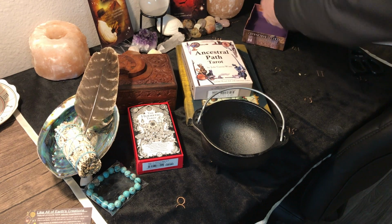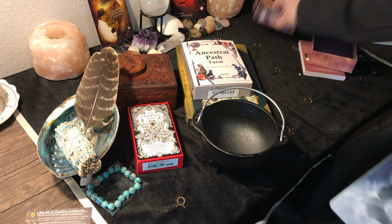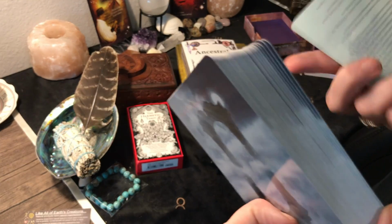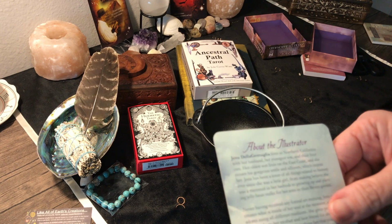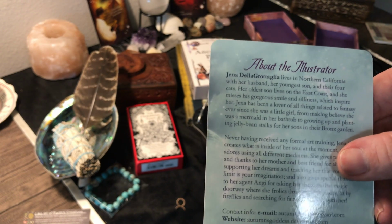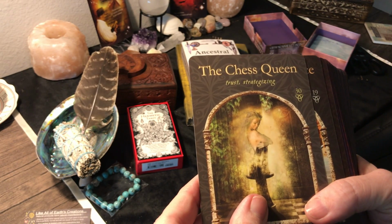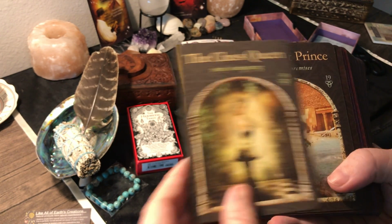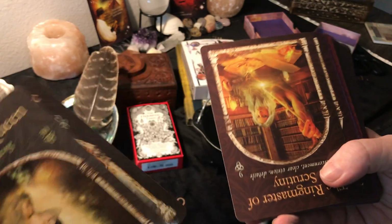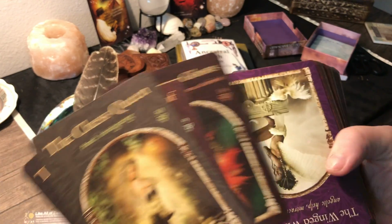You know what? So my other one was Wisdom of the Hidden Realms. Okay, so let's go through this one. About the Illustrator. It's by Jenna Della Brattigella? I don't know. Hack the names. Okay, so we've got the Chess Queen, the Desert Prince, hubba hubba. I got the Ringmaster, Hungry Ghosts.